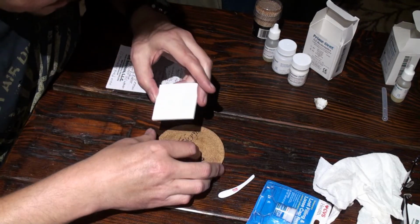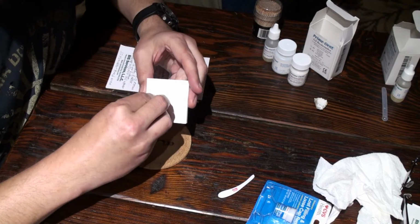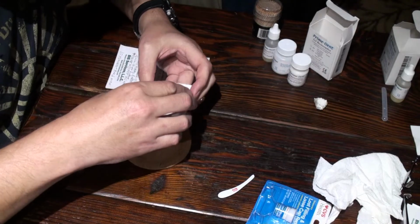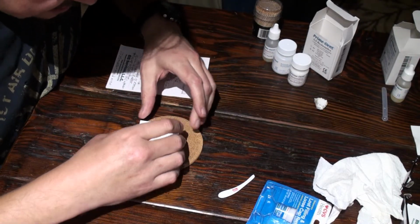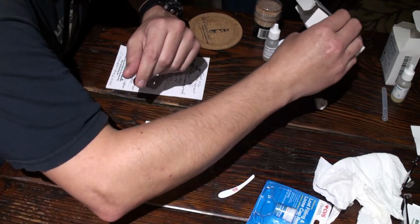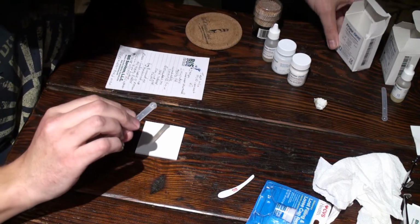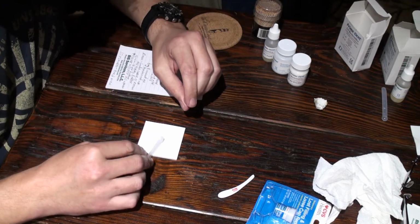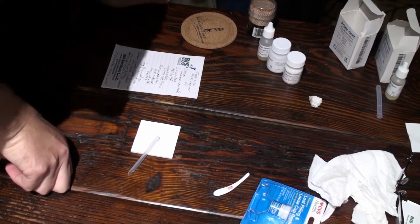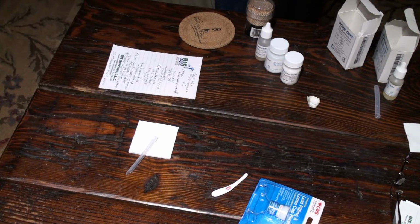I'm just gonna rip this sheet off just to be on the safe side. It's gonna take a couple minutes just to figure this stuff out, to mix it and get this right. Pain in the neck, right? Now I'm gonna have clean paper towels at my disposal. I have a whole roll.